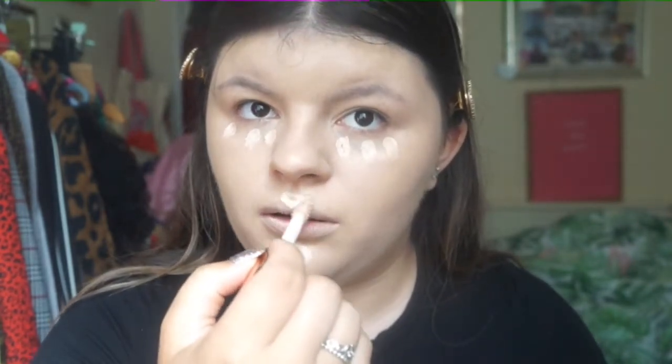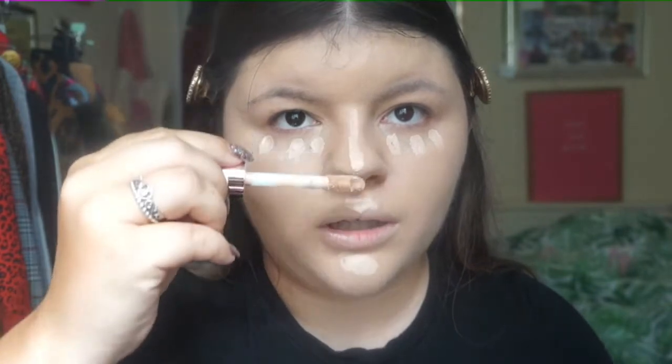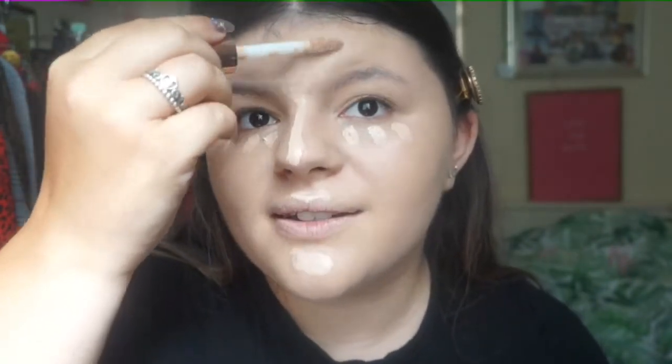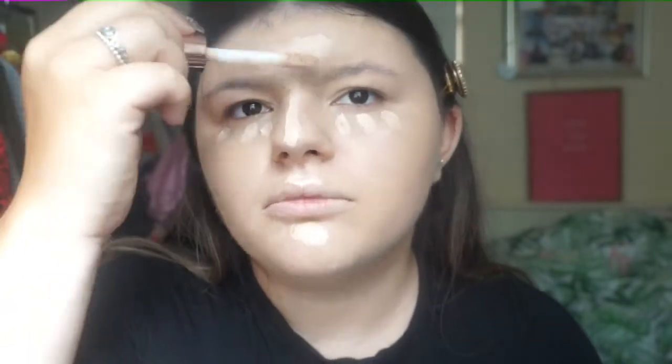my cupid bow, my nose, got to have that snatch nose, and then I'm also going to do my forehead. Don't want to apply too much concealer because it is quite a hot day today, the hottest of the year I believe. I don't want to apply too much makeup because it's just going to sink into my skin and get dirty with all the sweat, and it's not pretty. So I like to leave that for about 30 seconds for it to thicken up and dry a bit, so we can have a nice full coverage concealer.